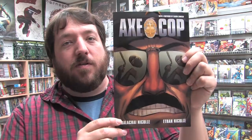Alright, new in stores today, Volume 3 of Axe Cop, the hit web series that is also a hit print comic. This is written by Malachi Nicole, who now is 7 years, I guess, but he was 5 years old when he started writing it. This is a really great volume. It includes the team up with Dr. McNinja. Definitely want to check it out.